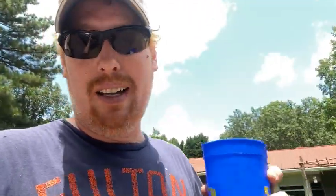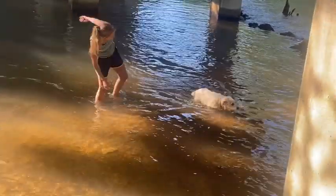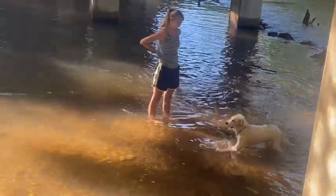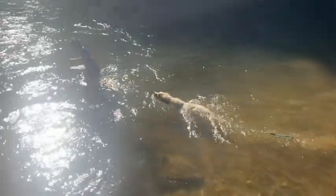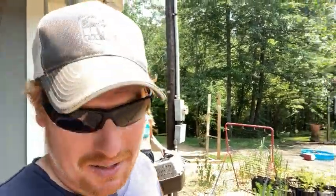It's still in the 90s, so I'm taking a water break. Normally, we start this a lot earlier, but we had a little break this morning before all the work, and we went to a little creek. How you doing, Tron? We underestimated this heat. We're moving a lot slower than I thought on this list.